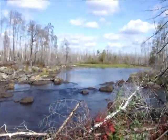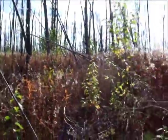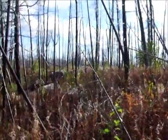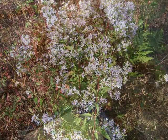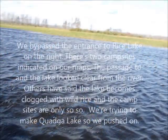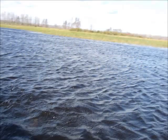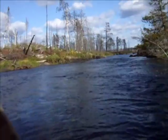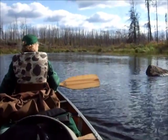Turned out to be a nice day. You can see how burned the forest is from the Pagami burn, but it's actually kind of nice in the winter. And the rapids. They weren't much. No, they weren't. But it was fun. The river just goes on and on.